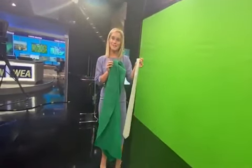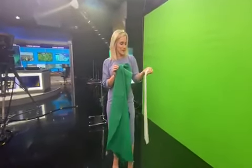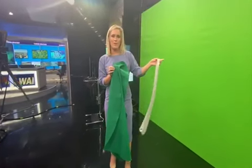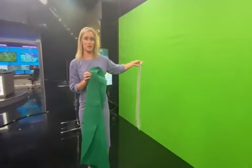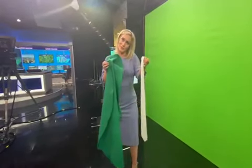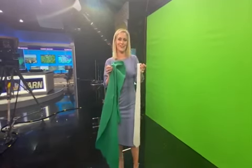But I just wanted to give you guys a little behind the scenes look of the things that we do in TV. So it's always an evolving thing. Way back when, the green screen, it used to actually be blue. Now it's green. This is the color that works best, but for a meteorologist, it's not a friendly color.